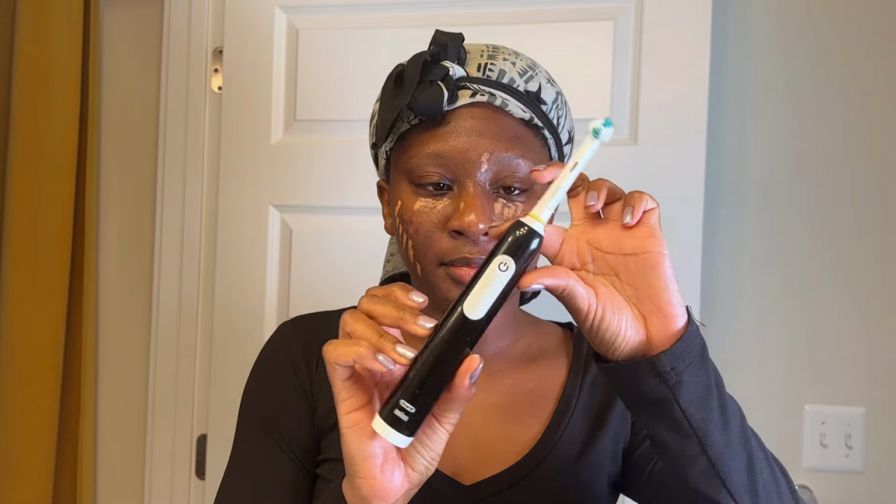Let's move on to teeth. Dental hygiene is super important. It's something I really truly care about. Let me get into my at-home routine. So in the morning I literally just brush my teeth. That's it. That is it.